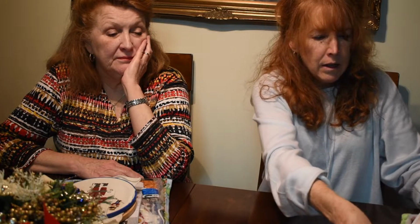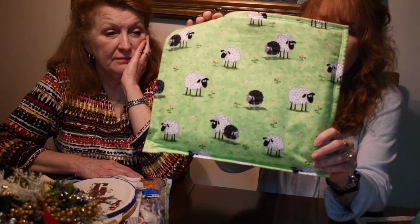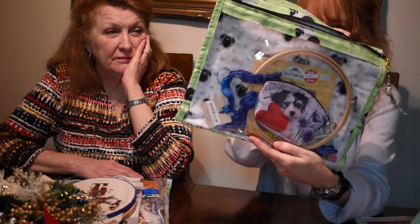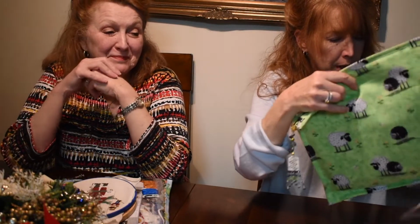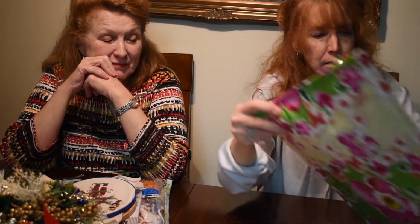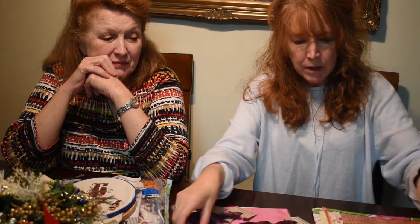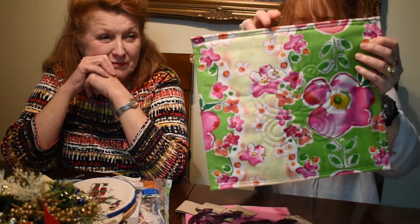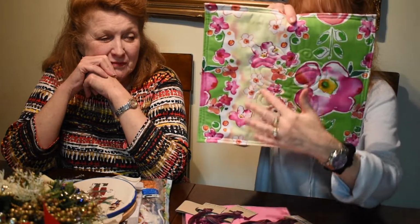And then this is also in one of Rosemary's bags that she makes, which are just really cute. She made me a little sheep bag. And then I have another one I haven't started yet. This is in another bag that Rosemary made. She just gave me. It's beautiful. It's quilted. It's got a little quilted butterfly on it.